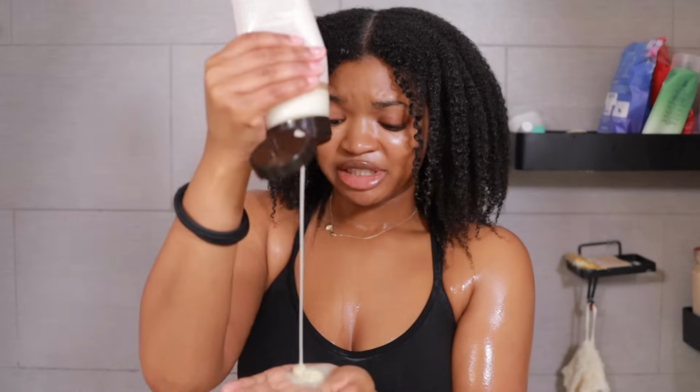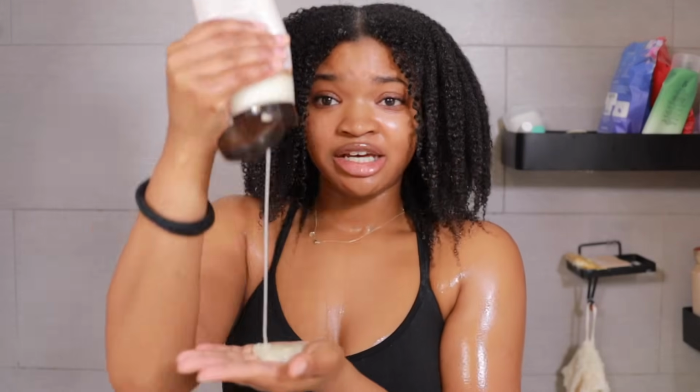Kind of bright, but this is what the shampoo looks like. It is a loose consistency. I might actually use a lot because my scalp definitely needs to be cleansed. You gotta squeeze hard though. There's a nice lather, period. I love a good lather with the shampoo.